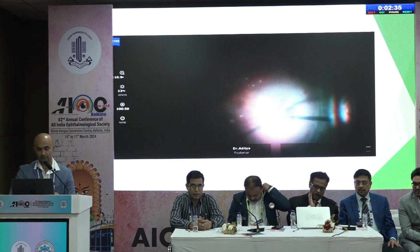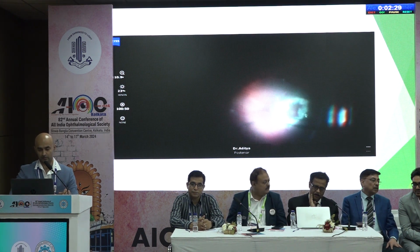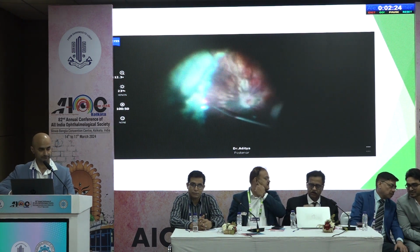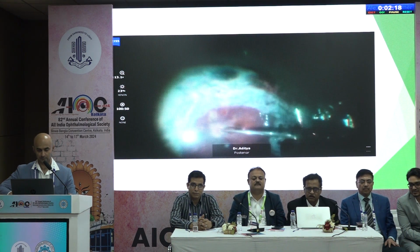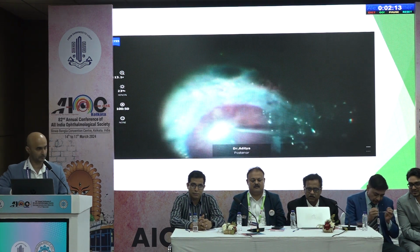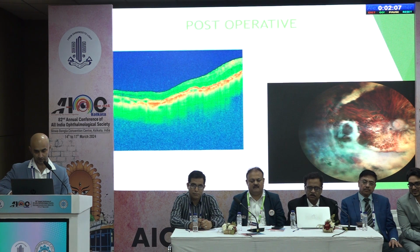So after that, endolaser has been done, and then we reintroduce the silicone oil after all the silicone oil under the retina has been aspirated. So PFCL is removed, the fluid exchange done, and then the silicone oil was injected. This is the post-op picture, at least the central area still looks attached.